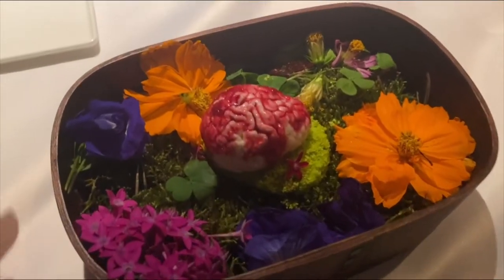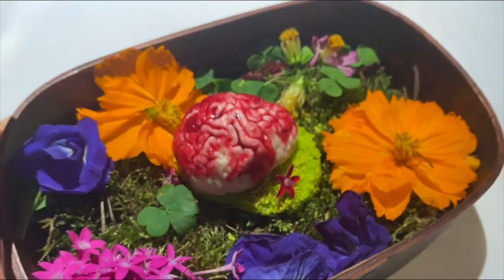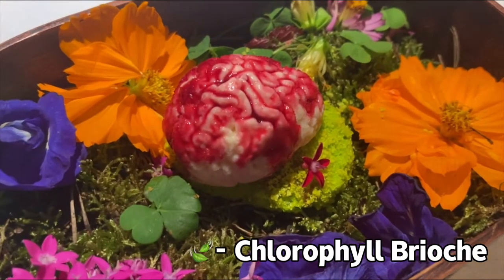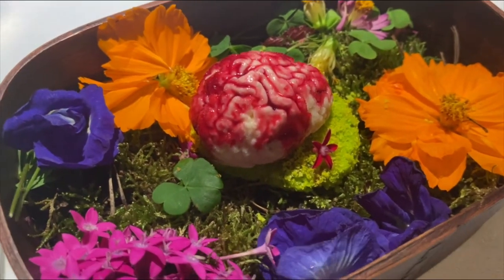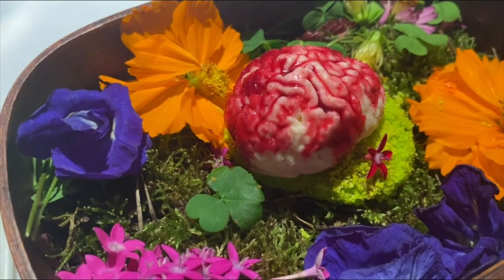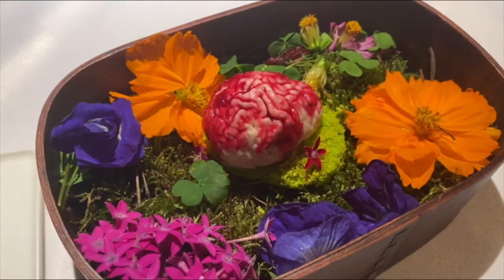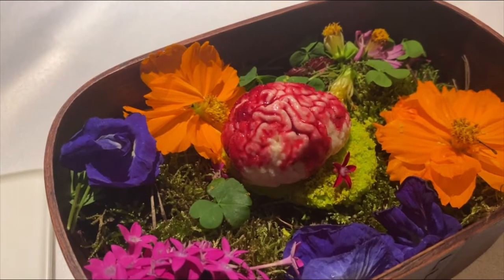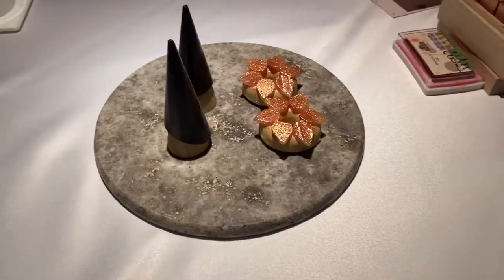For your next course, you're going to eat the brain. Alright, so the brain is made of foie gras ice cream. At the base, you have a chlorophyll brioche, and it's finished off with a beetroot reduction that gives the sweet flavor to it. So please hold the brioche and eat the brain slowly because it might give you brain freeze.